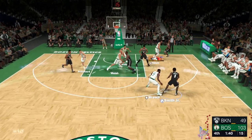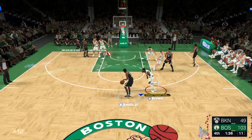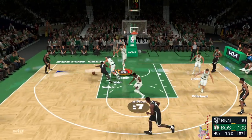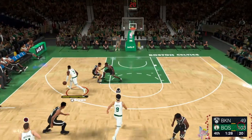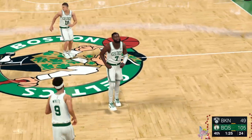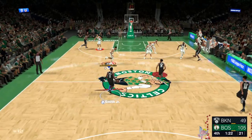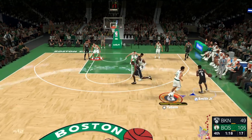Smith against Brown. Smith surveying the D. 6 to shoot. And so it's going to end up in the record books as a blowout, a dominating performance for the Celtics. It was a standout performance across the board. I mean, it was like watching a cat play with a mouse. They were able to do more or less whatever they wanted.